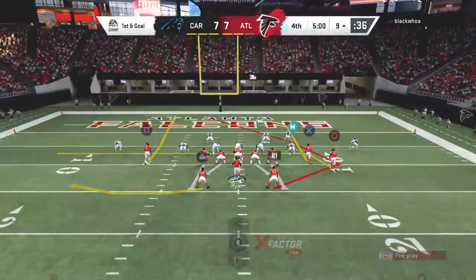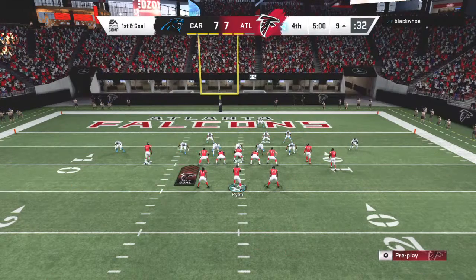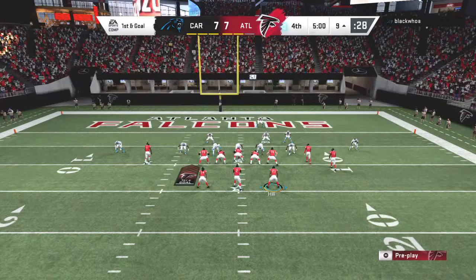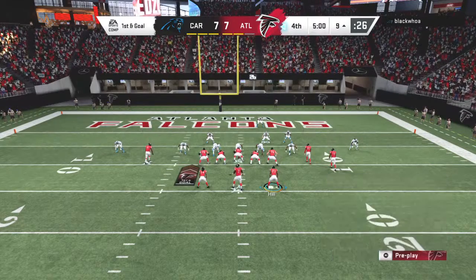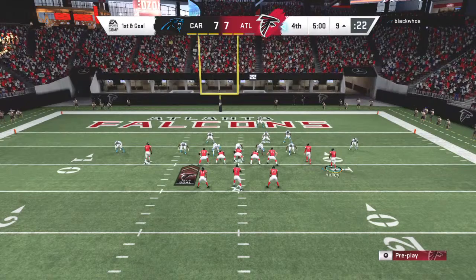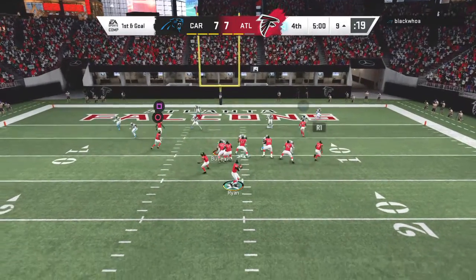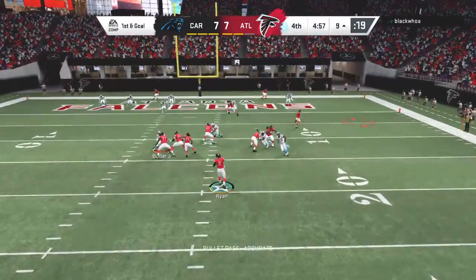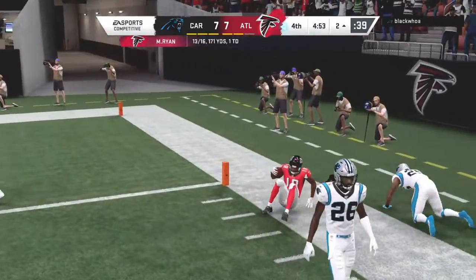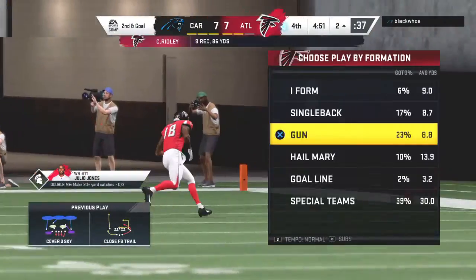A field goal could get them the lead, but it might not be enough here as they come up on first and goal. Out of the gun, it's Ryan. That is caught at the 7-yard line, and he's able to get it down to the 2-yard line. A gain of 7 that time.